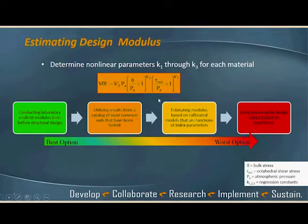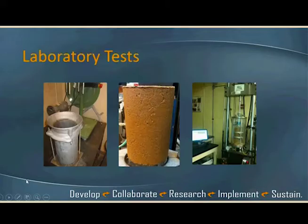So, and then if you're going mechanistic, Dave talked about this, you have to have an equation, a constitutive material model to show it, and that's what we use. So this is from the best to the worst that we're going to do. So let's talk a little bit about laboratory testing.